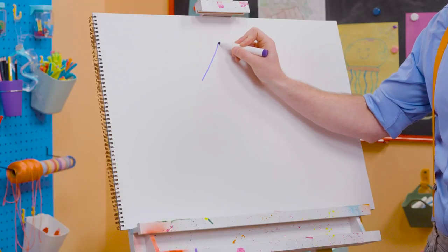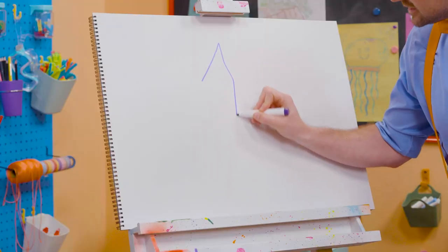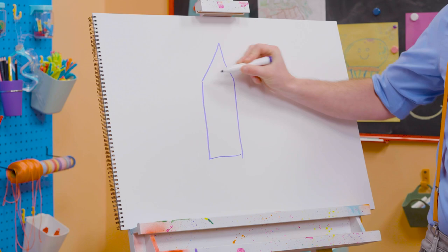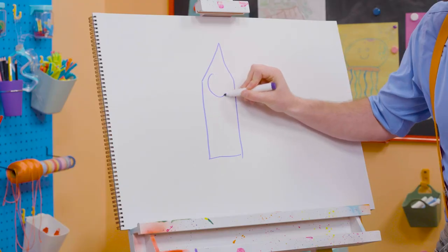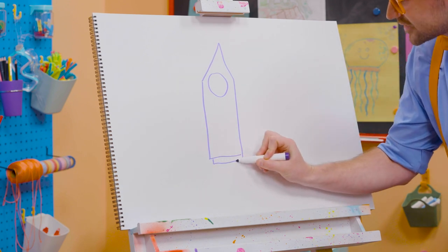So let's draw a point right up top. Looks like the start of a triangle, right? And then these 2 lines go straight down. And if you connected right there and right there, which we won't, that would be a rectangle. Instead, we're gonna draw a circle for the porthole. All right, let's draw a really small rectangle down here.